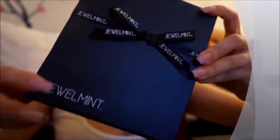When you order from JewelMint, this is how they package it. Isn't it cute? It has a little ribbon bow on it, and it says JewelMint on it. My first item. And there is a really cute message in here.